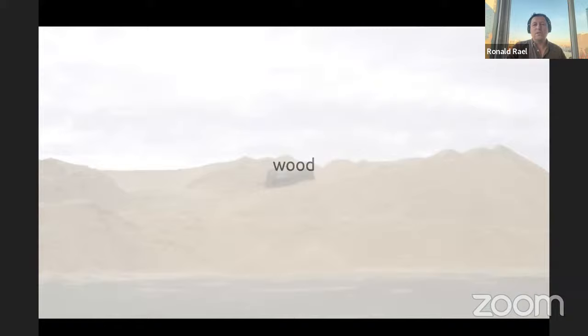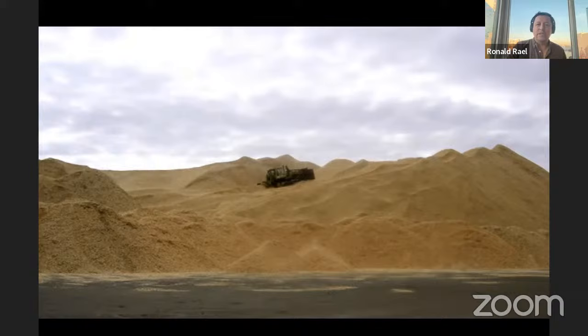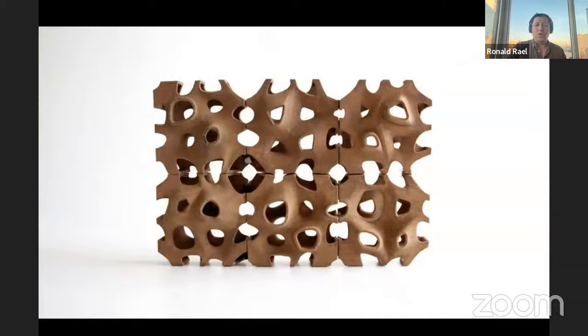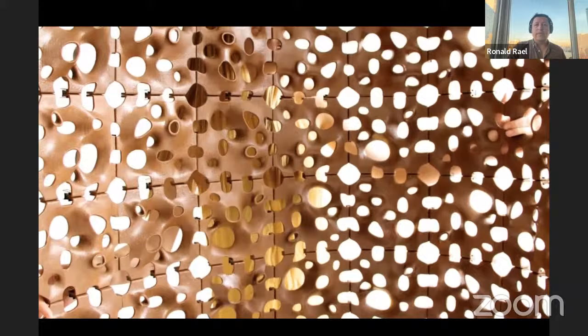And this just allowed us to expand our repertoire from salt to wood, taking into account the 7 billion tons of wood waste that are produced each year in the United States by the construction industry, and transform that into a 3D printable material. This material was quite successful and strong and beautiful. It allowed us to form a very novel company that we call Forest.